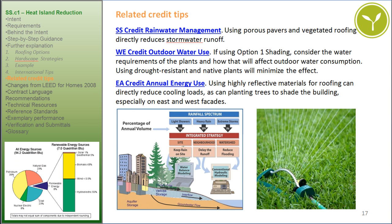Related credit tips. SS Credit Rainwater Management. Using porous pavers and vegetated roofing directly reduces stormwater runoff. WE Credit Outdoor Water Use. If using option 1, shading, consider the water requirements of the plants and how that will affect outdoor water consumption. Using drought-resistant and native plants will minimize the effect.